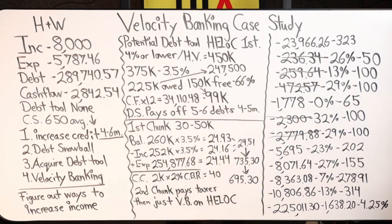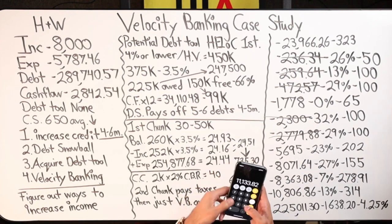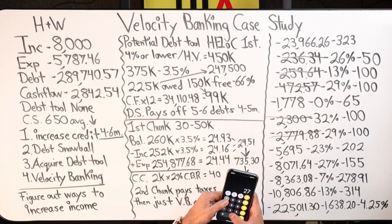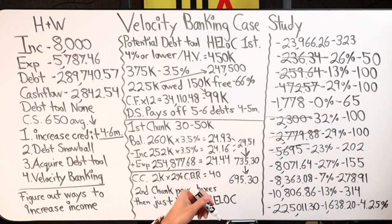And I'm just going to verify my numbers because that's important. Always want to verify this stuff. Take that cash flow of 2842.54, times that by say a 4 month window, that was the 11,370.16 that I got earlier. And then what I was doing was I just minus 236.34, minus 259.64, minus 472.57, minus the 2300, minus 2779.88. So I can also with debt snowball get rid of that 5,695 as well. Maybe in the fourth, maybe fifth month, let's say we got rid of that.